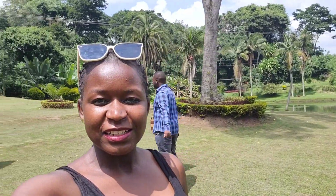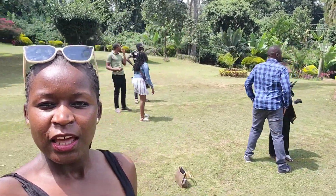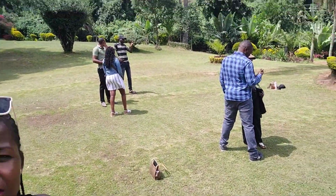Hey guys, we've just landed at Kapsimotwa. This place looks really, really nice. Let me show you around. As for now, these are my friends. They're just getting used to the place. They're really loving it. And that's the background view. Don't worry guys, I'll take you around as we stay here for a bit.